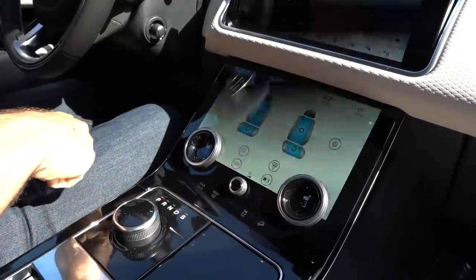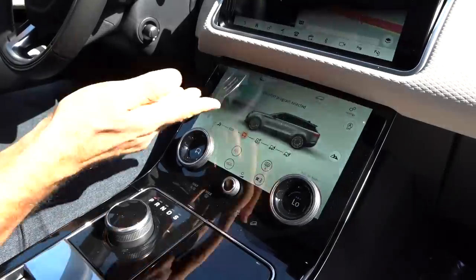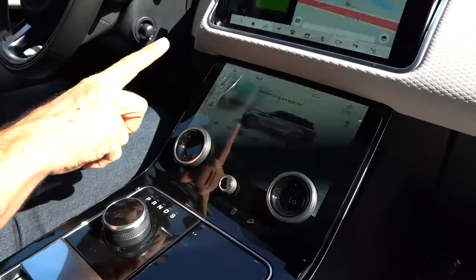We go into seats. I got the seat, ventilated seats on. Of course, you could go heated seats. You hit vehicle. There's a sexy looking Velar. I wish it actually showed the one that you have. That would be pretty cool.